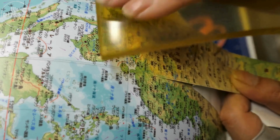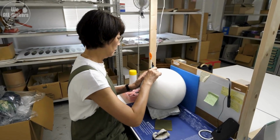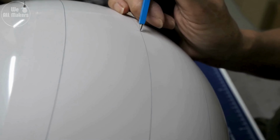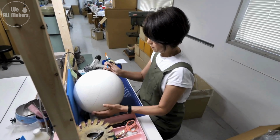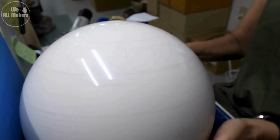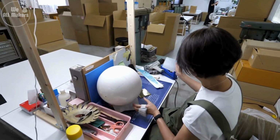This company has been producing high-quality globes for over 86 years. The process begins by marking the globe's equator and the longitude lines. Precision is key here. Accuracy to the last inch is essential to ensure the globe's maps align perfectly. The globe is also marked at the top, and care is taken to wipe away dust or hair to prevent anything from sticking to the surface during production.